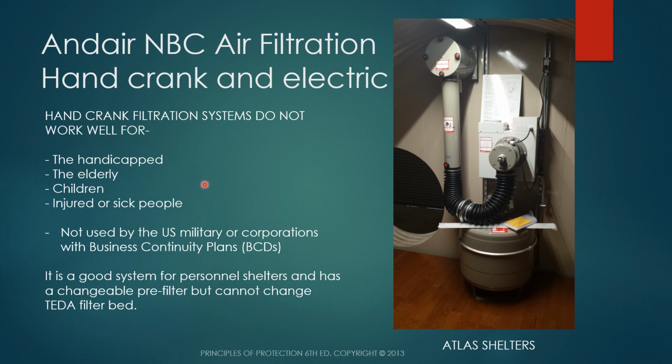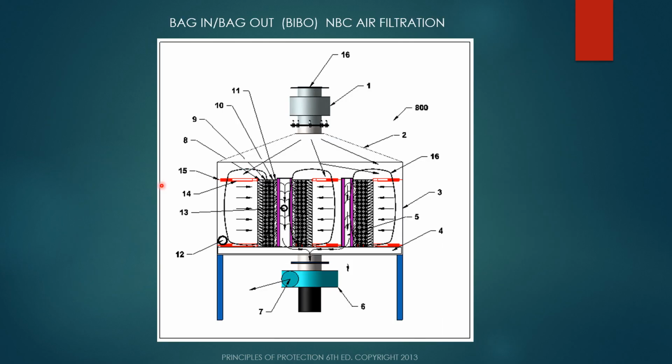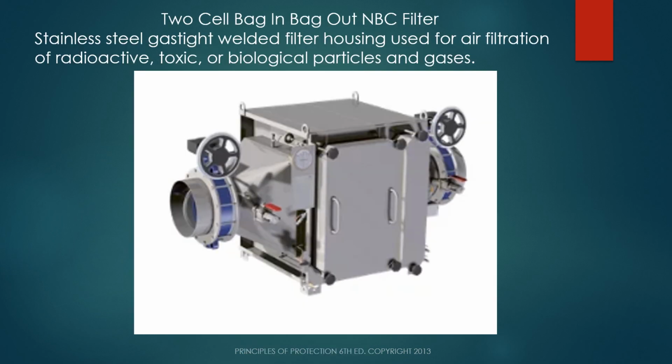In a more sophisticated NBC air filtration unit, you can change everything. And what I always use is called a bag in, bag out NBC filtration, BIBO. There are different filter elements here. You can change these. Here's the blower. It's under negative pressure. It puts the shelter under positive pressure. This is what I use almost 100% of the time.